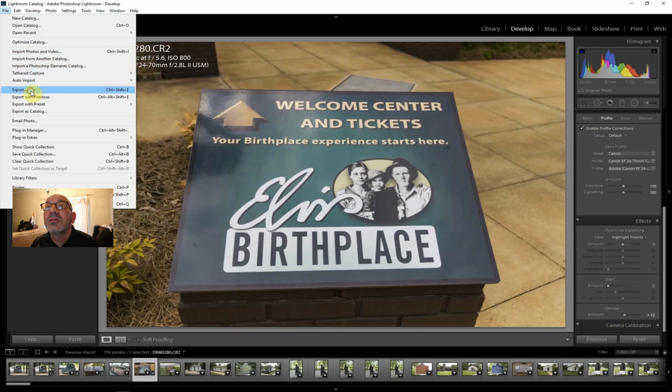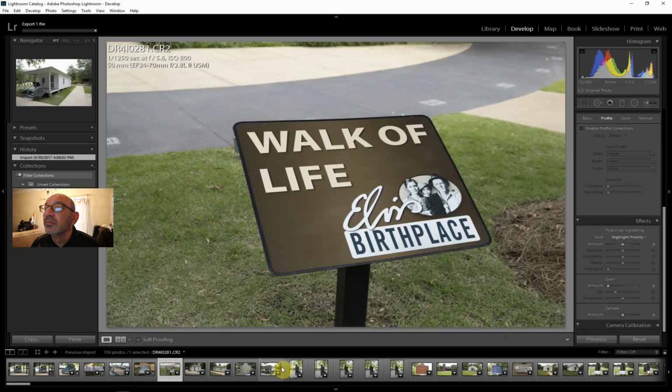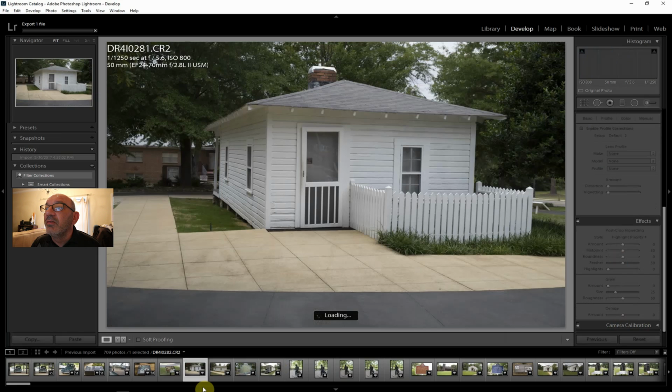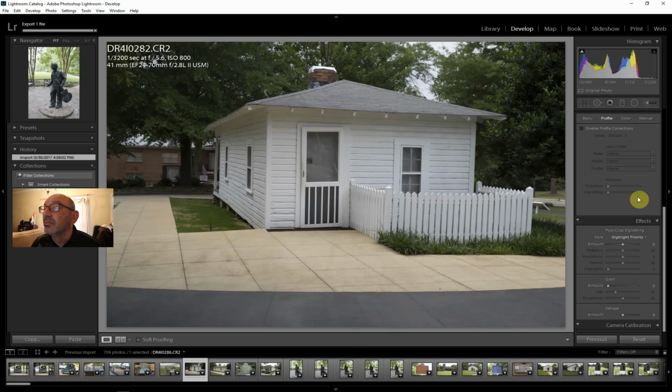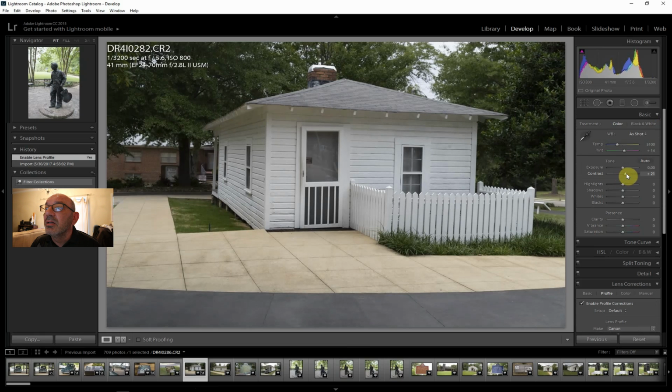That looks good. Let's export on that one. Yeah, don't need the walk of life. Now this is the actual house that Elvis was born in. Unlike today, where most people are born in hospitals, back then a lot of people were actually born in their houses. Don't really need a lot doing with these.